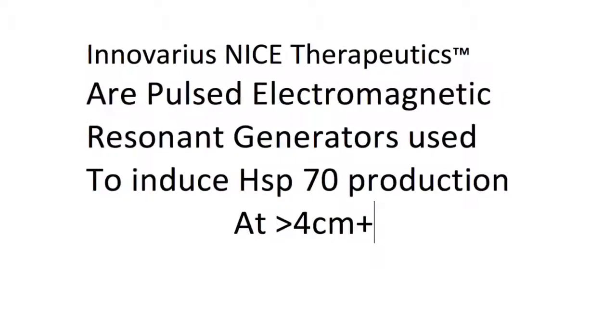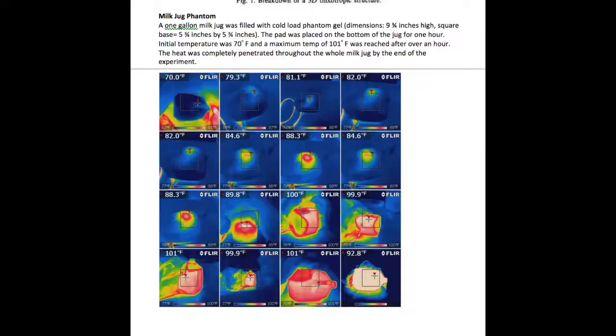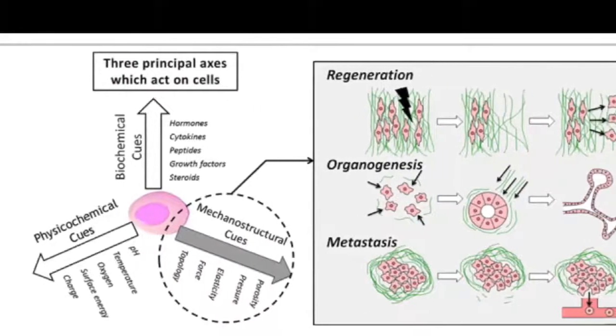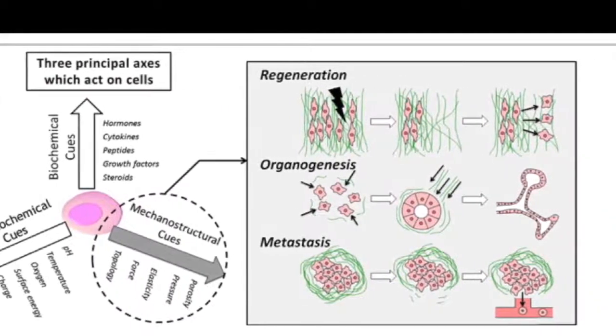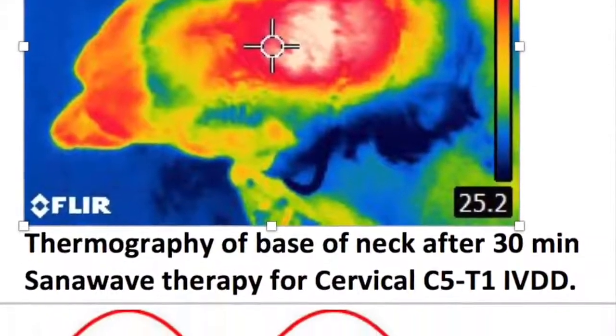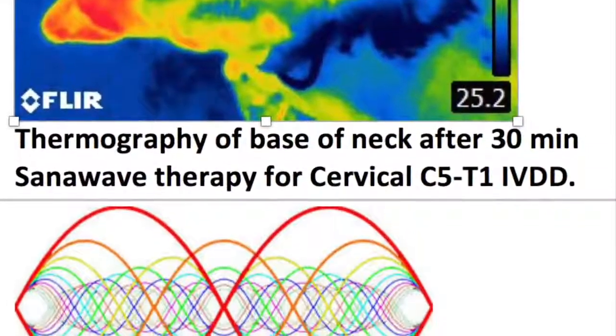As pulsed electromagnetic resonance generators, NICE Therapeutics help induce the production of heat shock protein 70 and other repair molecules. It penetrates deep, deeper than 4 centimeters. Here's a milk jug showing from cold to hot in the bottom right corner in a matter of an hour. Here's a large thermal tank, about 2 foot from left to right, and it shows greater than 4 centimeters of penetration into a cold thermal load. There are many ways of producing heat shock protein 70, but we found a non-invasive, non-painful way. It's pretty easy to learn.